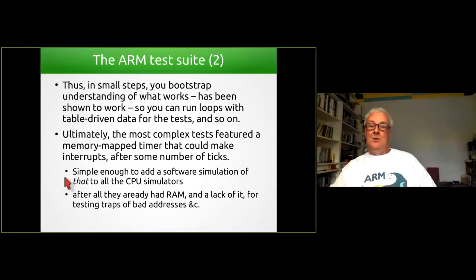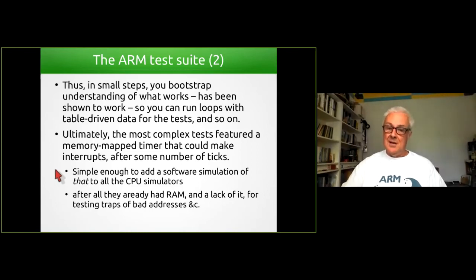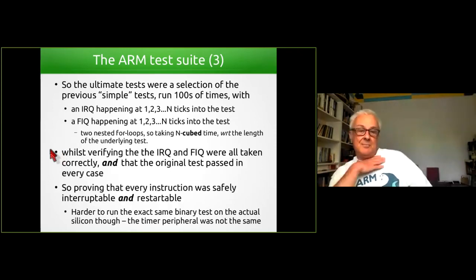So thus you can bootstrap your understanding of what works. And then eventually you can do complicated stuff. And the final complexity was running each of the other cases with interrupts happening all over the time of the test. So if you've got a test that took 100 cycles, you run that in a loop with an interrupt happening at cycle 1, the next time at cycle 2, and so on. So that was n cubed time for each test.